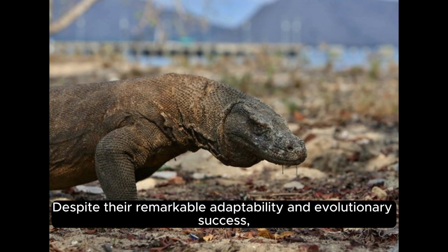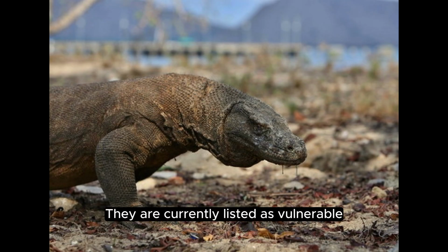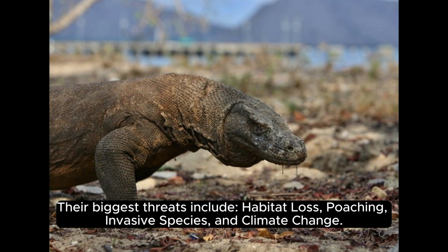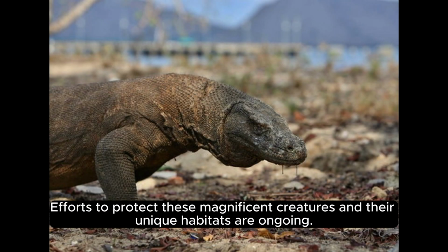Despite their remarkable adaptability and evolutionary success, Komodo dragons are facing a host of challenges that threaten their survival. They are currently listed as vulnerable on the International Union for Conservation of Nature's IUCN Red List. Their biggest threats include habitat loss, poaching, invasive species, and climate change. Efforts to protect these magnificent creatures and their unique habitats are ongoing.